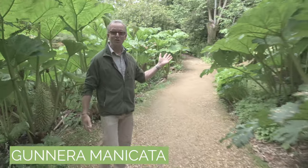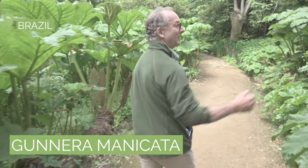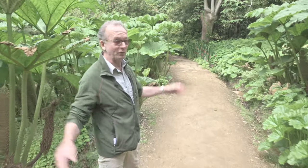So the gunnera is just starting to grow now. The leaves will get even bigger by the end of the summer. 3 meters we measured one across, not so long ago.